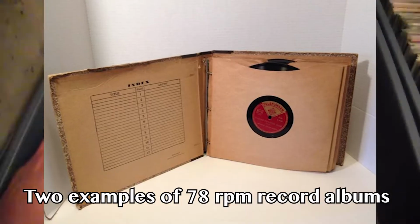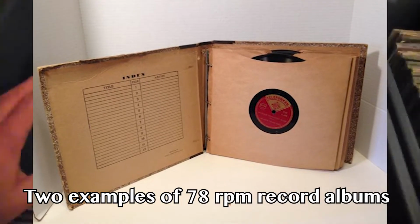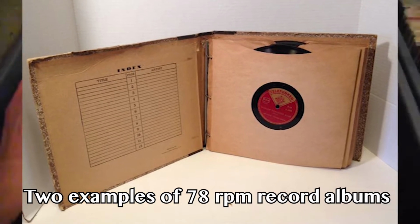There was one record inside of a sleeve with one song on each side. People would buy them in the envelope sleeves like this, take them home, and then sooner or later somebody came up with the idea, why not sell a book that has empty sleeves in it? People could put their records and store them in there, kind of like an album.